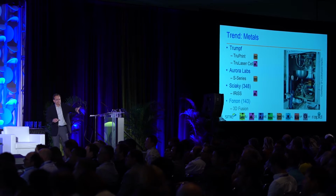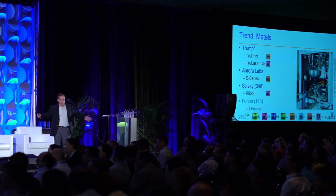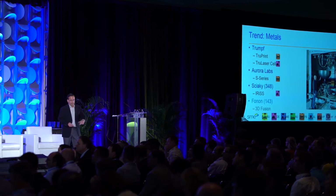They've got a lineup of, I believe, 7 machines making very large parts using electron beam welding, adding the third dimension. This is about closed loop control. It's controlling the process, and that's another trend which we desperately need. What's going on as we're building these parts?